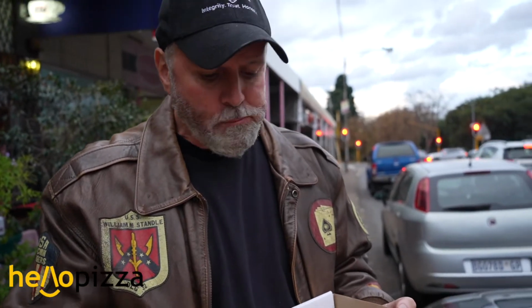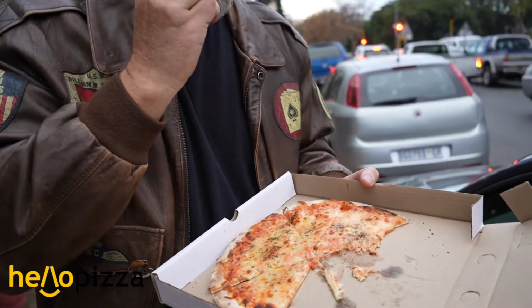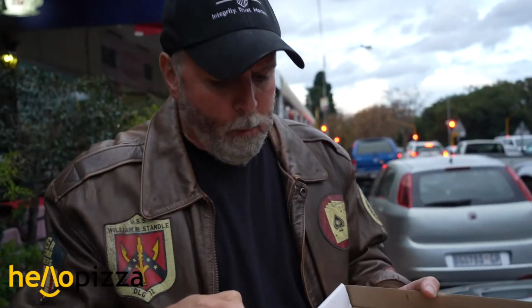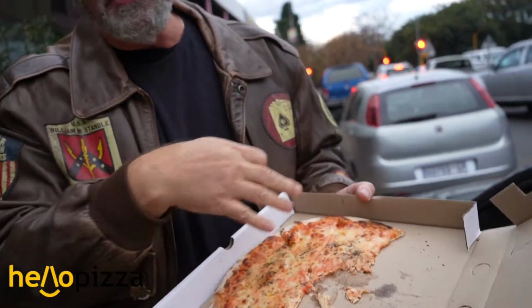Good flavor. Nice crust. Value, 84 bucks, can't go wrong. Good crust, lots of seasoning. Feels authentic Italian. It does, it tastes like there's two or three cheeses in here.